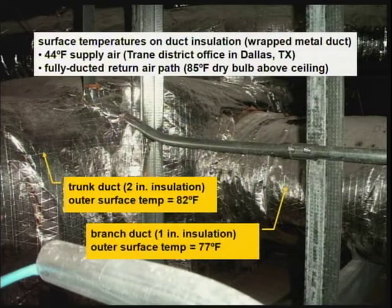There's a nice even layer of dust covering the ducts. This is a telltale sign that condensation has not occurred. If it had, you would see streaks in the dust where the condensation dripped off the insulation. Part of this building is a warehouse with a very tall plenum, so a fully ducted return air path was used. But low temperature supply air can be used successfully with either a plenum return or a ducted return, as long as the plenum is sealed properly from outdoors.